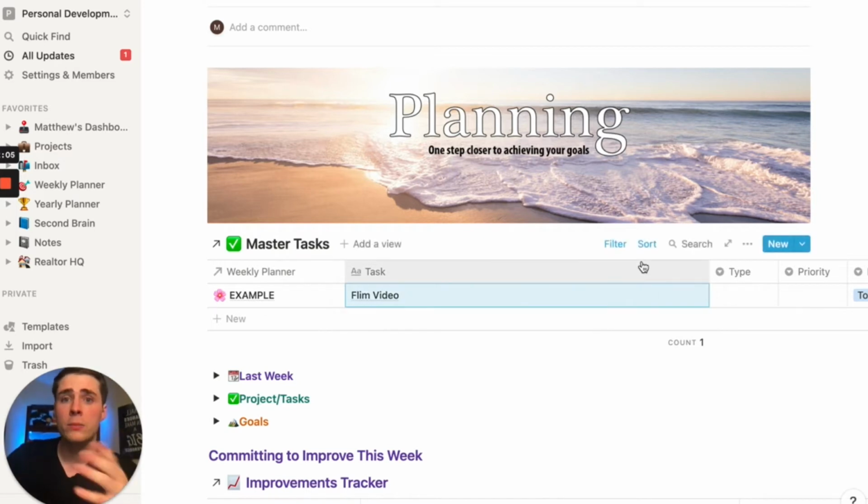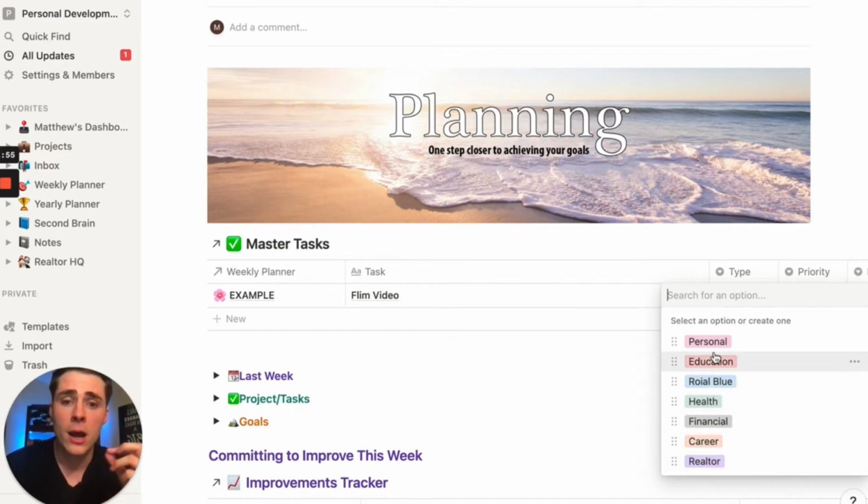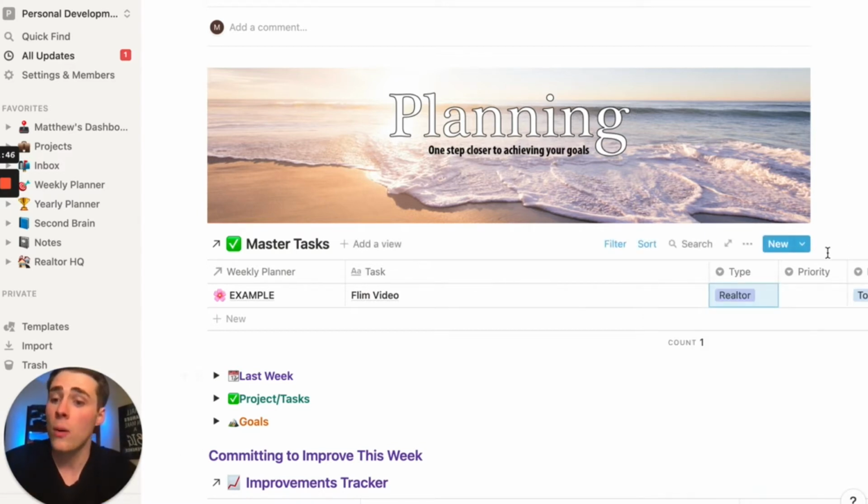Now, what I found to be really helpful when I'm trying to be intentional with the goals I'm setting is to have them actually under a certain category. So that's what this here is. And this just allows me to understand where my priorities are for that week. So maybe this week is more on my real estate stuff, so I'd have more realtor things.